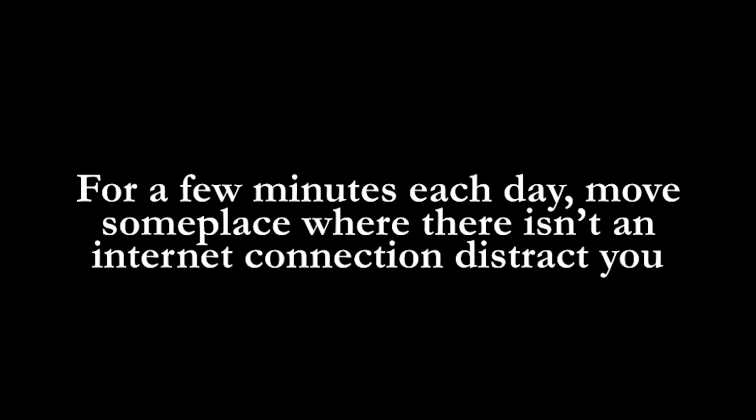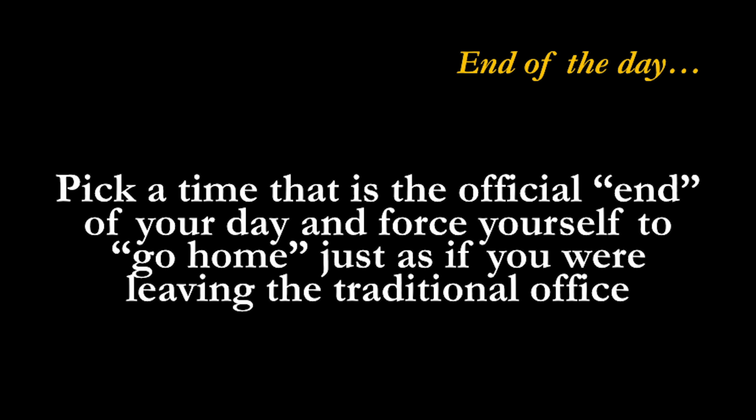Practice prolonged concentration. For a few minutes each day, move someplace where there is no internet connection to distract you so that you can reflect on what you want to do. By the end of the day, pick a time that is the official end of your day and force yourself to go home just as if you would be leaving the traditional office.